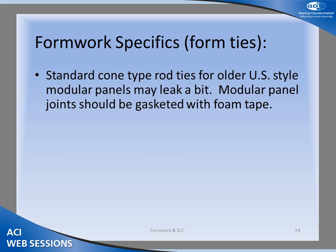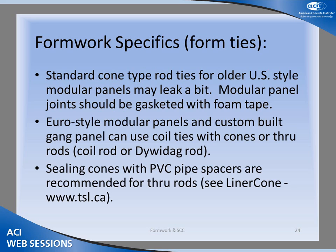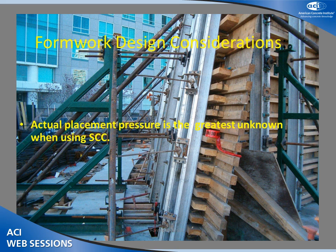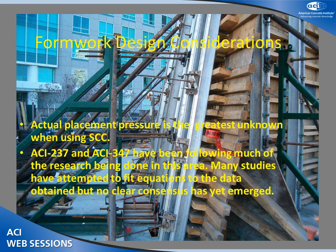Standard cone, we've talked about the ceiling. Formwork design considerations. Actual placement pressure is the greatest known when using SCC. Greatest unknown. ASCI 237-347 have been following much of the research done in this area. Many studies have attempted to fit equations to the data. I think that this gap is closing, as Peter and Kamal have shown here. I'm hoping that we're going to be able to use something that's consistently used in the near future.